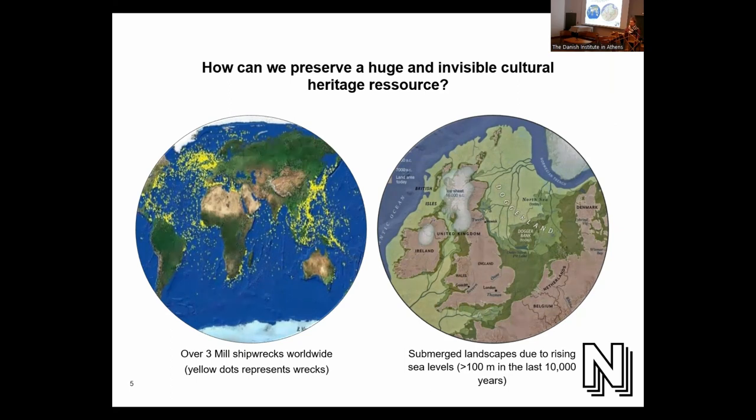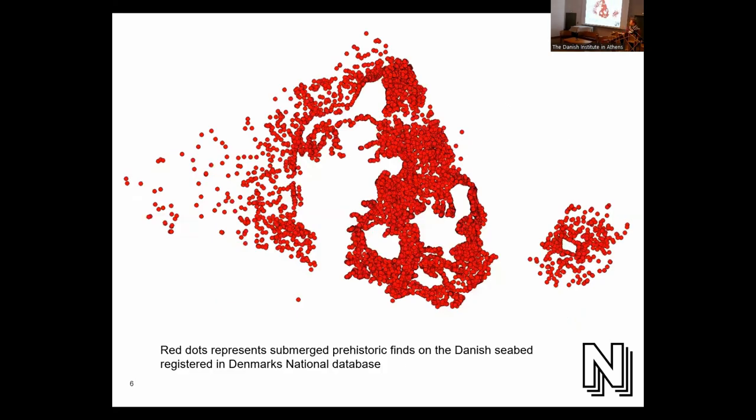With over 3 million shipwrecks worldwide, including an estimated 20,000 shipwrecks in Danish waters alone, the potential for discovery is immense. Additionally, the rise in sea level and phenomena like volcanic eruptions have led to submerged cultural heritage landscapes and settlements. So there is a lot of potential for finds. In Denmark, for instance, these dots represent submerged archaeological finds, also settlements, but it could also just be a piece of flint. But you can see the shorelines around Denmark represented by these dots.